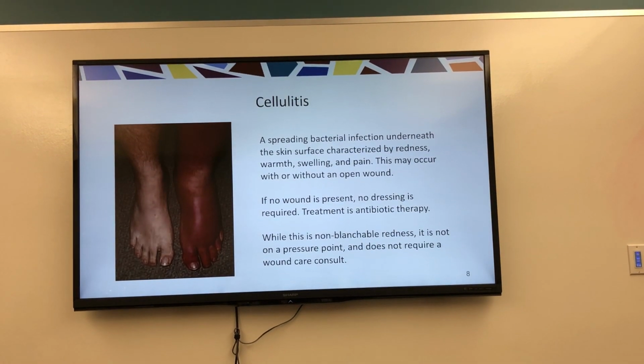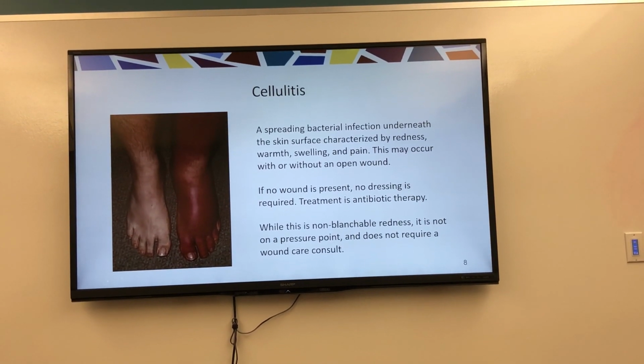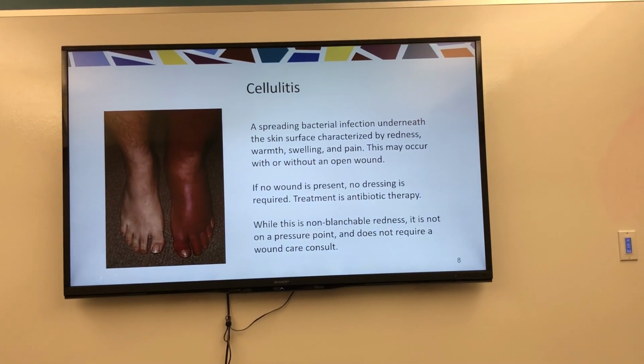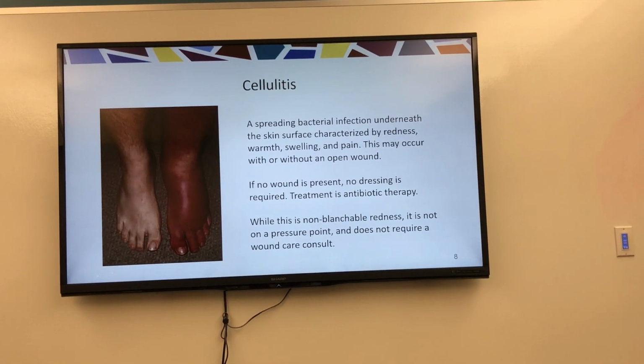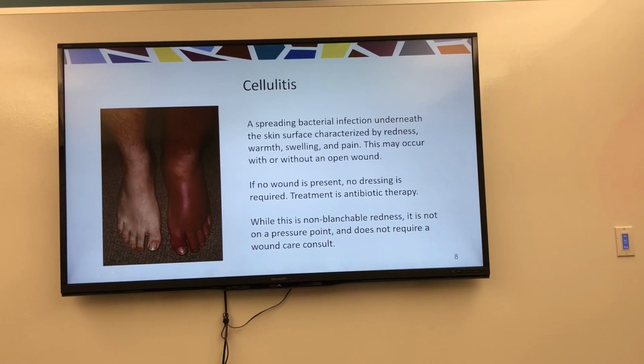So cellulitis, this is the one that we were just discussing. While it is non-blanchable redness, it's not on a pressure area. So unless there's an open wound, this does not require a wound consult for myself or Dr. Jones. The treatment for this is antibiotic therapy.